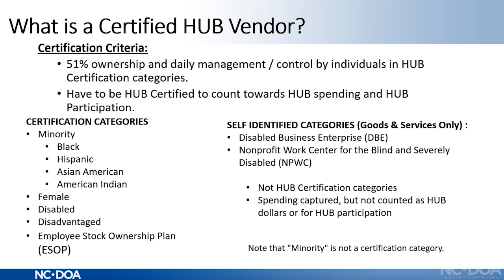So for everything but ESOP, the requirement criteria are ownership and control of the business. Employee stock ownership plans, it is based on plan participants that meet these other criteria. So if the plan participants are Black, Hispanic, Asian American, American Indian, et cetera, then they could count towards 51% of that employee stock ownership plan company ownership towards meeting the certification requirement.